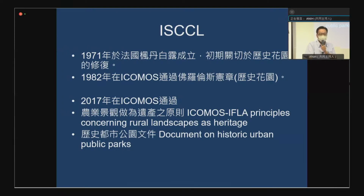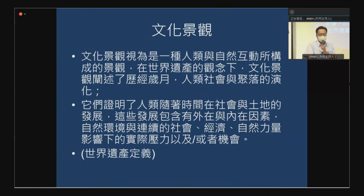These historical gardens are quite similar to many of the historical architecture that we often focus on. With this confirmation, we have started to see many rural landscapes being recognized as heritage. And that's why we saw these related principles and documents. These documents serve as a guidance for us to recognize rural landscapes as heritage. So here, a brief definition of cultural landscape. Cultural landscape reflects this very unique interactive relationship between people and nature over long periods of time.